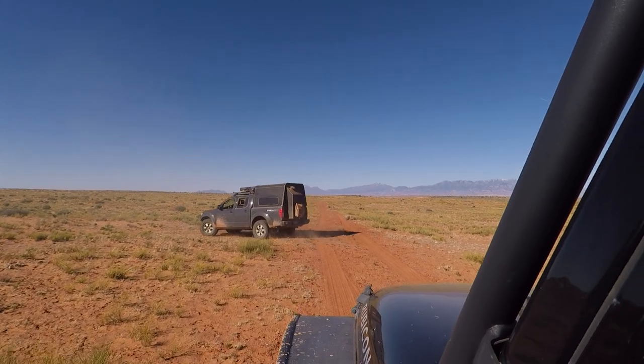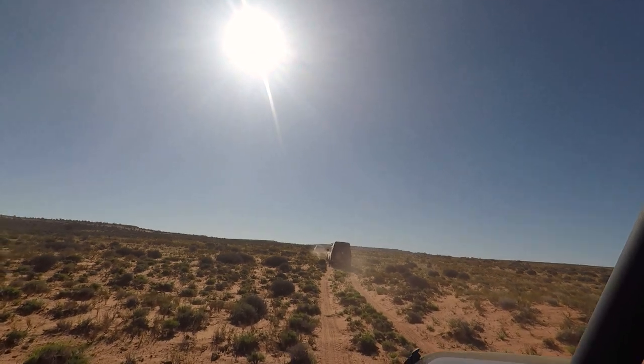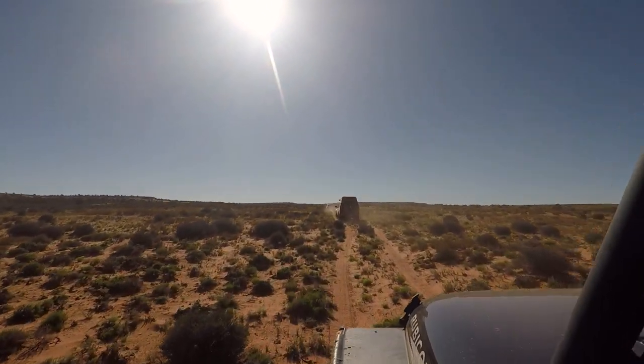So we have to start out this morning by doing a bunch of backtracking. We were originally going to connect onto a route through here, but none of the trails go through. So we're going to backtrack back out to one of the larger graded dirt roads out there and then start making our way around.